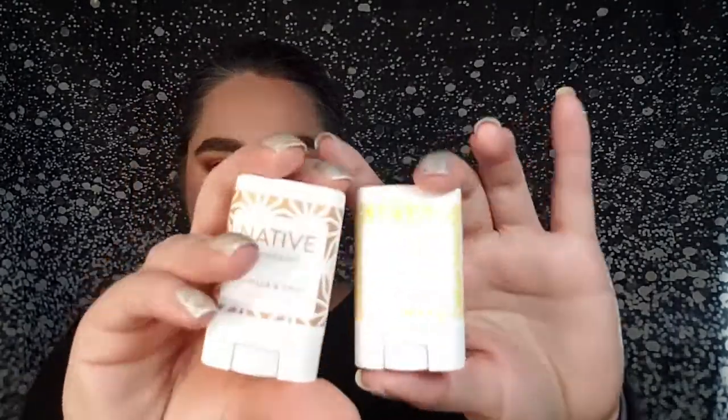And lastly, I have three Native deodorants. I have two of these little minis that were part of the winter holiday fragrance line. I have the sugar cookie and I have vanilla and chai. This one may not have been in the holiday sampler, but I can't remember. I bought it at the same time, so I think my brain says that it came with it. I know Candy Cane did, and the sugar cookie, and maybe there was the blood orange and clove, which I gave to my husband, and maybe it was this one.